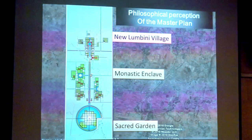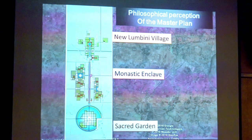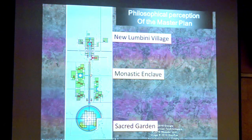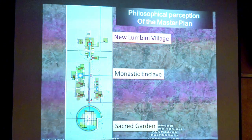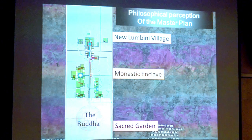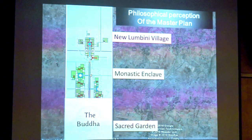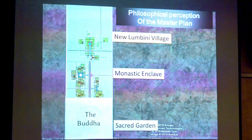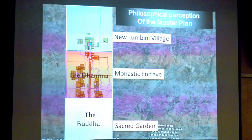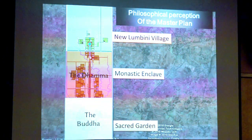Now we come to the question: what is the philosophy behind this master plan? Why did Tange make it north to south in three zones? Most probably, this is the philosophy. This is one square mile, the first is the Buddha. The second mile is the Dhamma. The third mile is the Sangha.